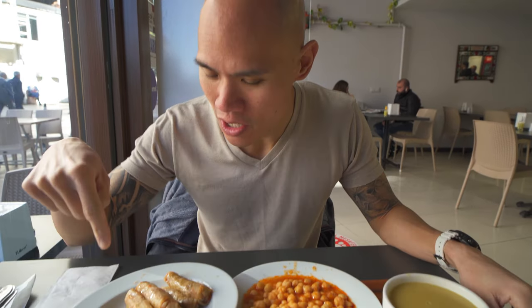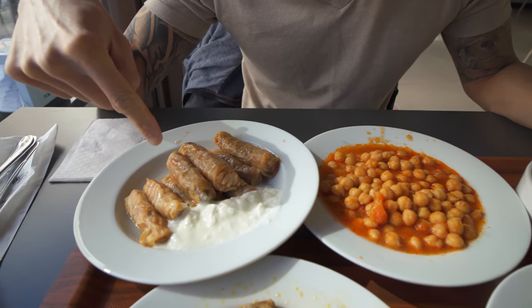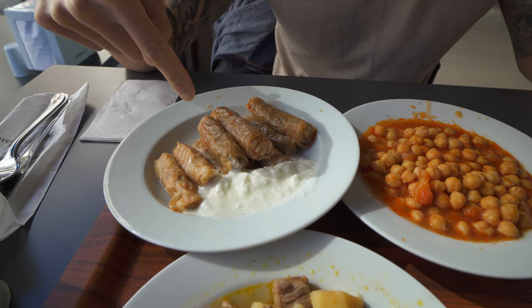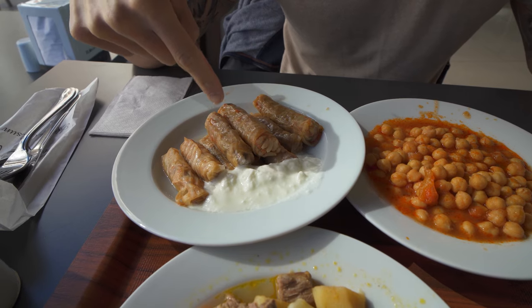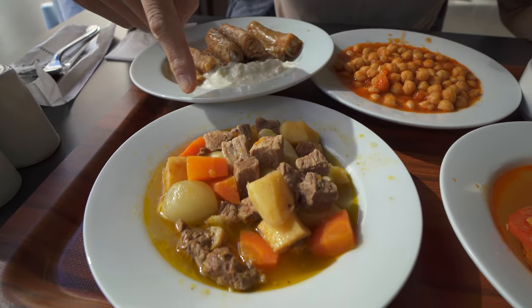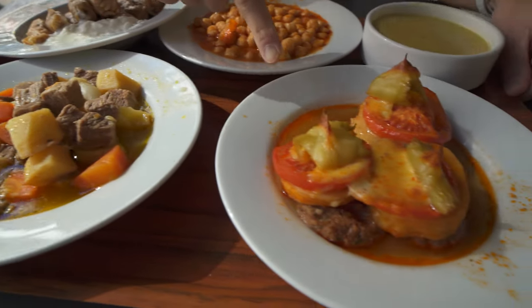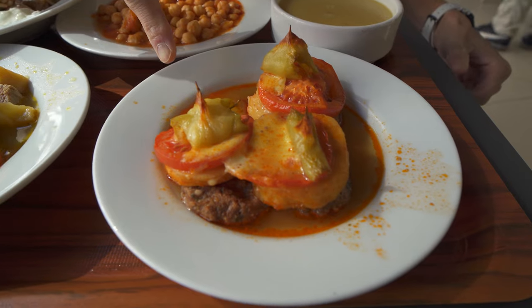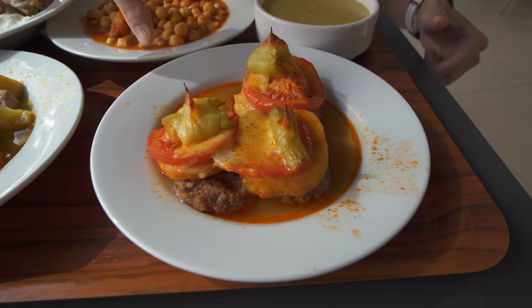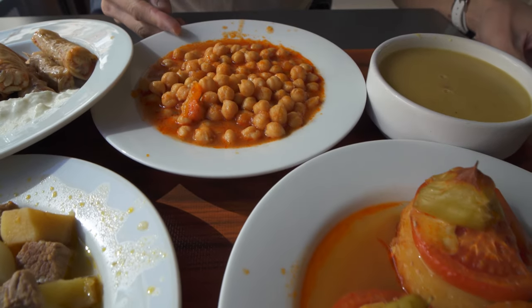The lokantasi experience so far has been awesome. So we got 5 different dishes here. So we've got some dolma here, which are wrapped in, looks like cabbage and not the usual grape leaves, so those should be tasty. We've got kind of like a beef or lamb potato stew. And over here, it looks like we've got some tomato and cheese kofta. And then we have our chickpea stew here.